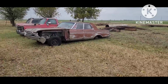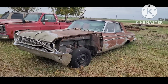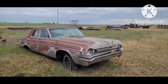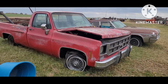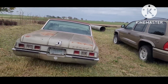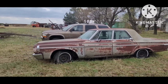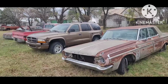Here we've got another, supposed to be several of these '64 Dodges here on the sale. That one's wrecked, but still as solid as it is, being down here in Oklahoma, there'd be plenty of good parts on there to save a rusty one. Another one of these GMCs, probably '77, '78, somewhere in there. Rusty Durango. And then another '64 Polara. Pretty solid old car, really. Missing some grill parts, but other than that, kind of hard to fault the old thing.